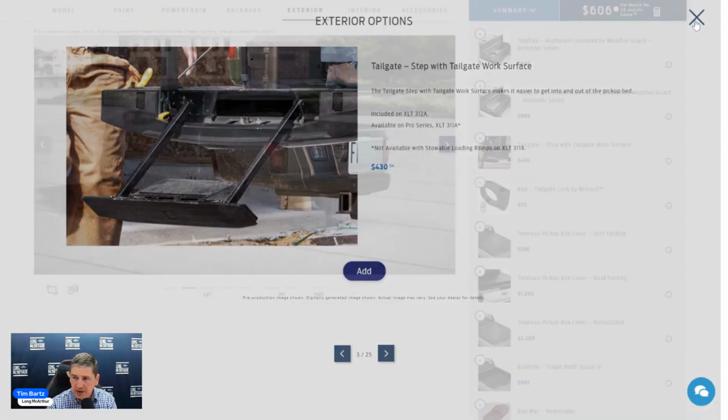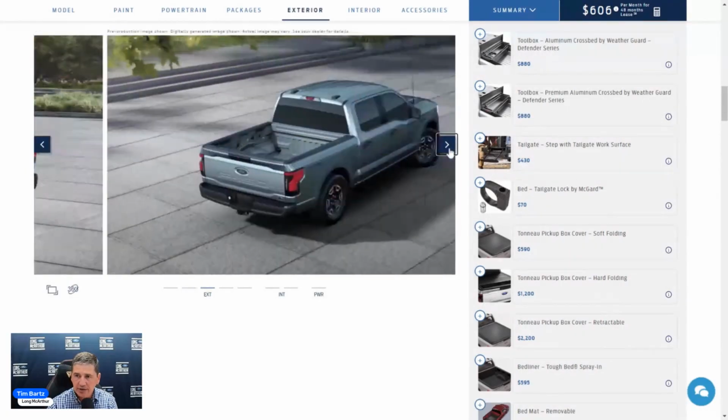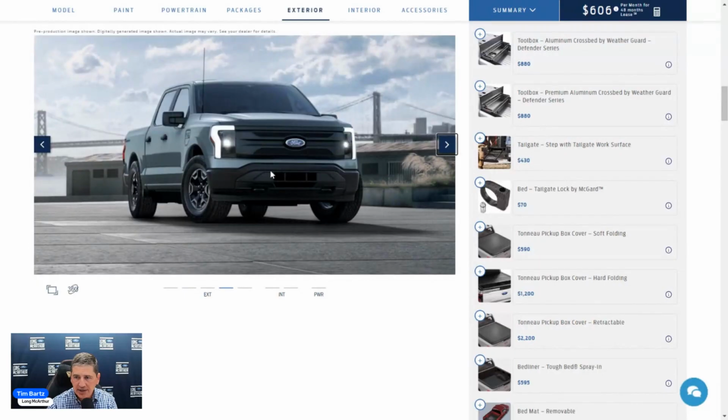And the other is a front license plate bracket. States that require a front license plate, it's going to be standard equipment. States like Kansas are not one of those states, so we have to add it as optional equipment. It's a no charge option.